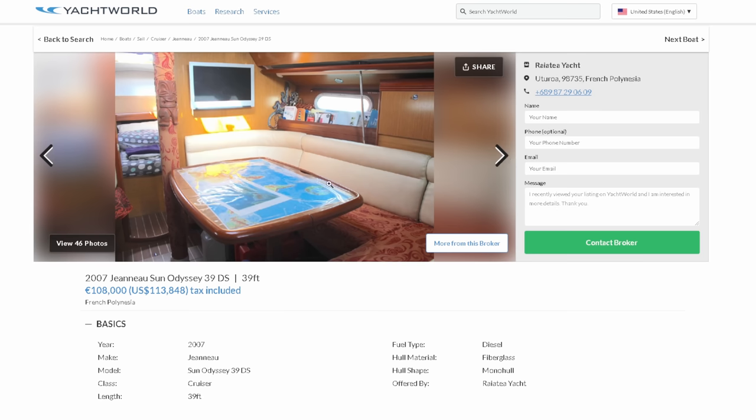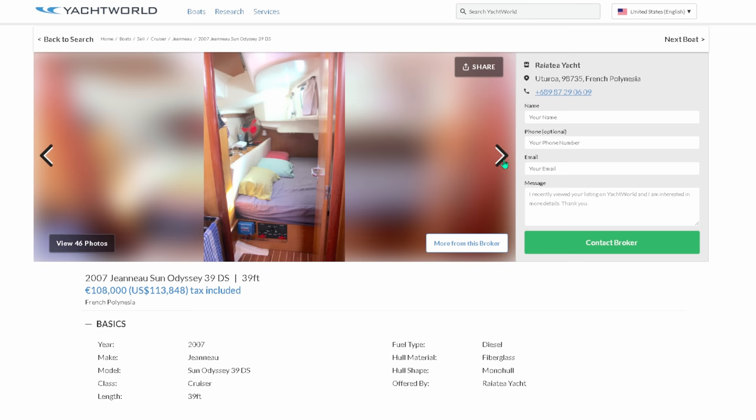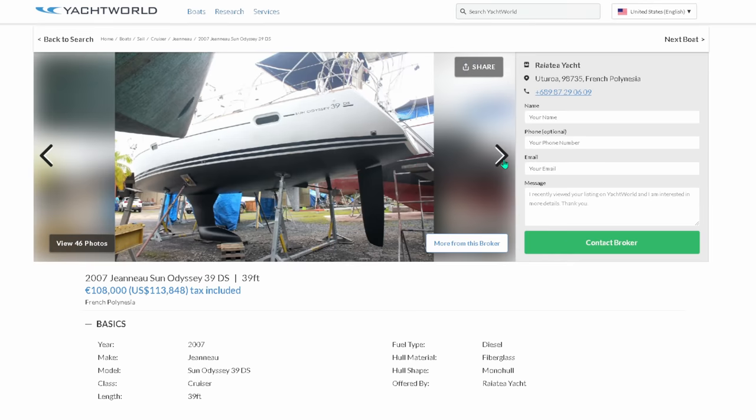Cruising right along, you ruined your table by doing a polyurethane chart. Don't do that, people. Don't do that. And moving and cruising. We're shaking, we're baking. Bingo, bango. The Jeanneau Sun Odyssey 39DS.